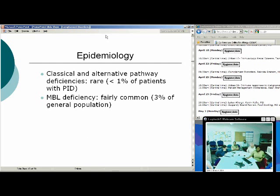So actually the classical and alternative pathway deficiencies are rare, less than 1% of patients with primary immune deficiency. MBL deficiency is actually fairly common, 3% of the general population, but these people can be asymptomatic and not necessarily know they have this deficiency.